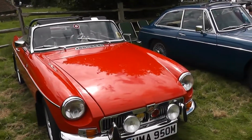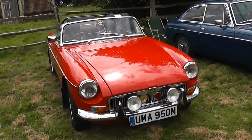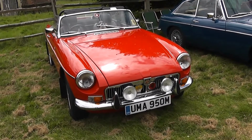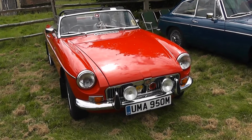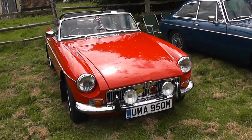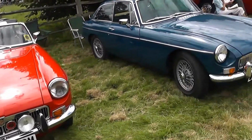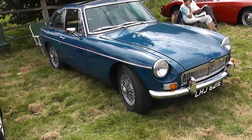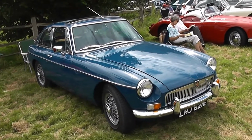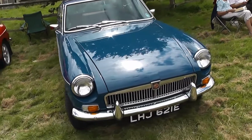Another MGB Roadster, 1974. As you can see, this is 9 years younger than the MGB I featured earlier. This would be one of the very last of the chrome bumper ones, 1974-ish. But you see the body shell didn't really change much over the years. And here's the GT version, 1968-ish. And I know that colour is teal blue because I had the V8 version myself many years ago.